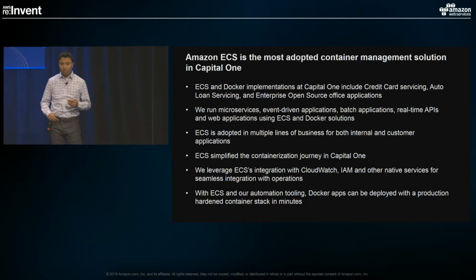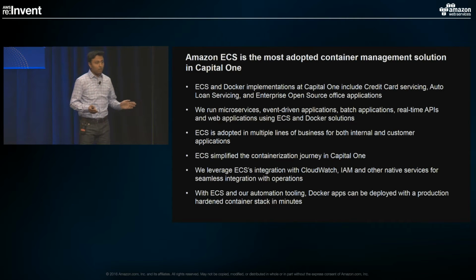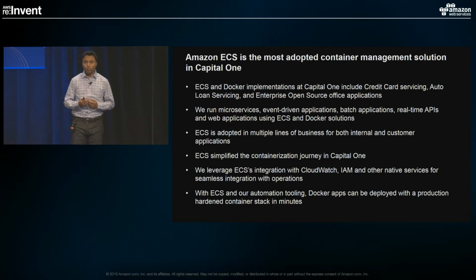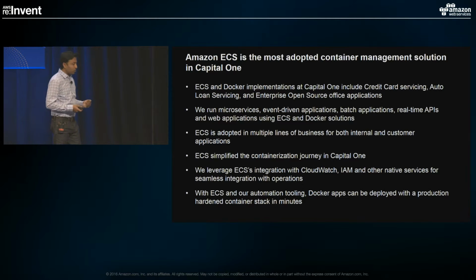We started our Docker journey way before ECS was available to use in private VPCs. So we had open source solutions for container management. Since then, we understand it is not trivial to run a container management solution with the number of components that are required to provide dynamic service discovery, load balancing, and operational aspects of it. So we started embracing ECS, and today ECS is the most adopted container management solution in the company.